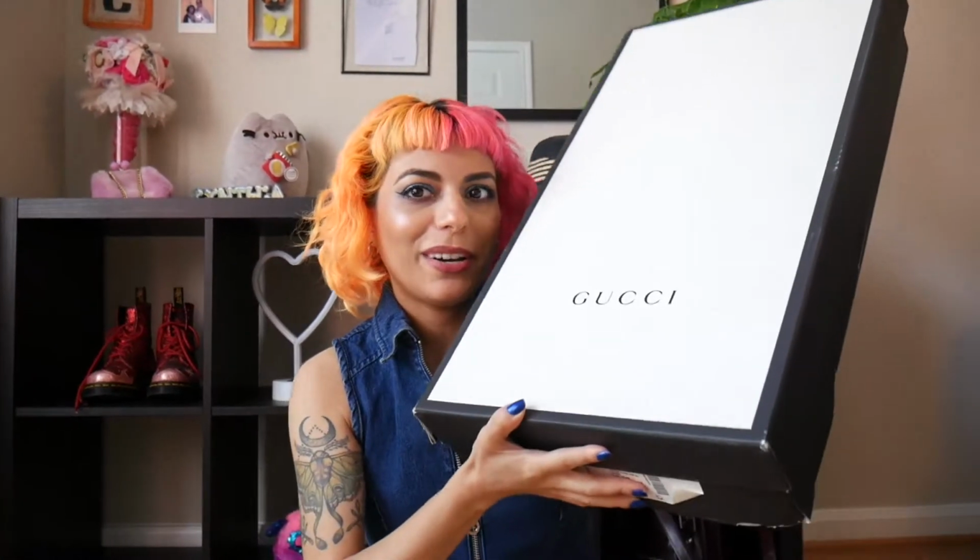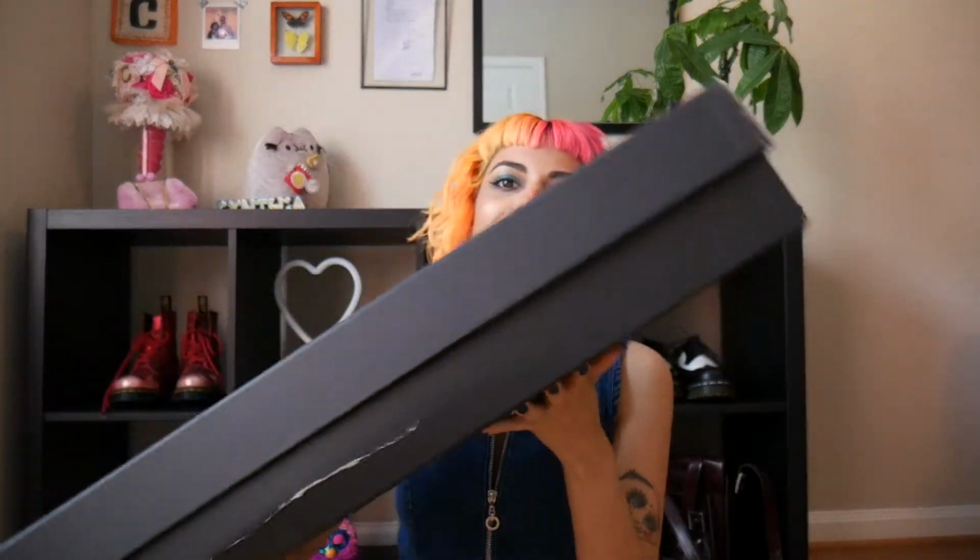I've never owned any designer luxury shoes, or anything for that matter. So I was just like, what is this? And so it comes in the original box. It is a little kind of beat up. It has a little sticker there, and I ripped into this box as soon as I got it. So let me try to show.